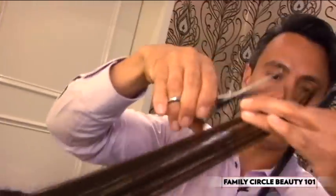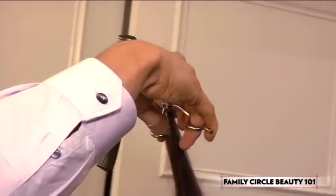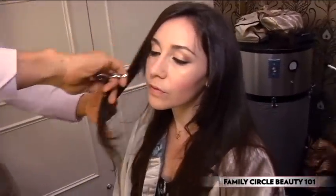The extensions are in, but the process isn't quite over yet. A good stylist won't let you leave the salon until they've blended the extensions for a naturally glamorous look. You don't want to look choppy or like bad extensions. Even though we're adding length, we still want her hair to look thicker. So in this part, I'm just cutting it to her length. So there's not really much of a distinct difference between what's her hair and what's the extension.